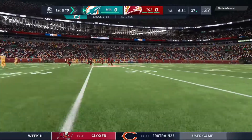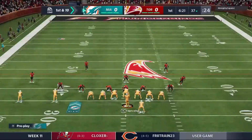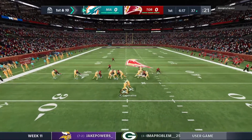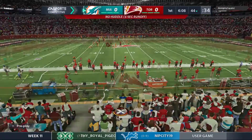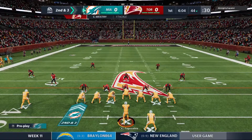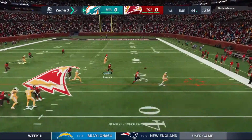Complete to Jacob Hollister. That was a route run not just with dexterity, but with intelligence. Found the hole in the zone, made sure the quarterback saw him, and was able to make the sure catch and put the down marker back to 1. And this will be stopped at the 44. That one good for 7 yards. 7 yards on the pickup there, and it'll leave him with a 2nd and 3.